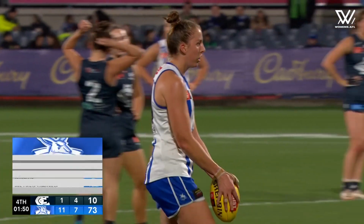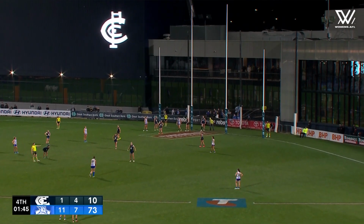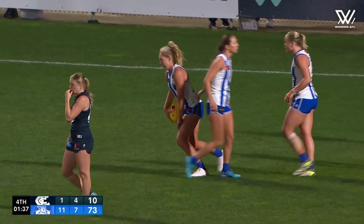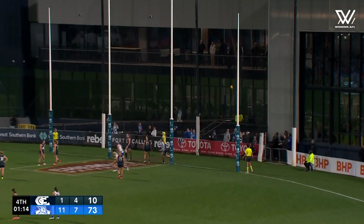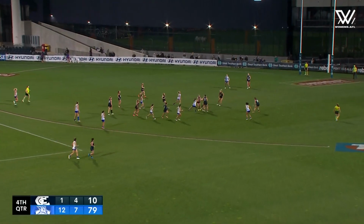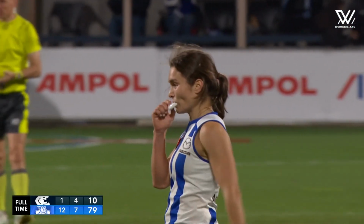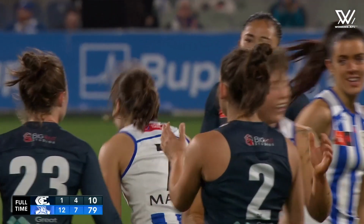Randall with 3 goals for the night. King turns provider of sorts for Puller. Played 12 games last year. A goal in round 5 against the Giants. Welcome back for Lulu. Riddell, Hill, Fitzgerald with one of the last efforts. A record night for the Kangaroos. Their greatest ever winning margin in AFLW. 69 points.